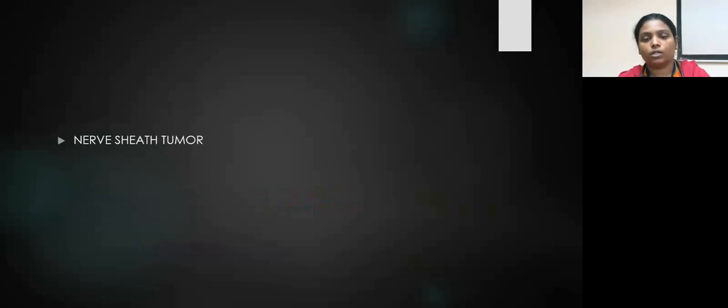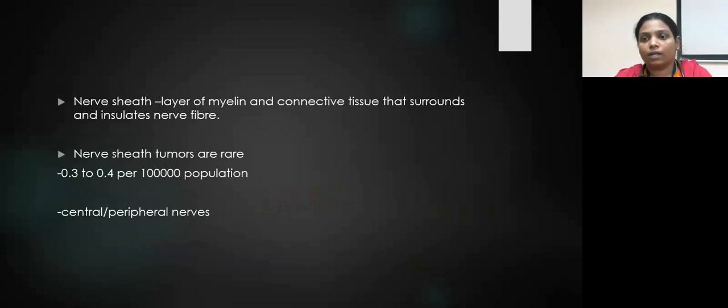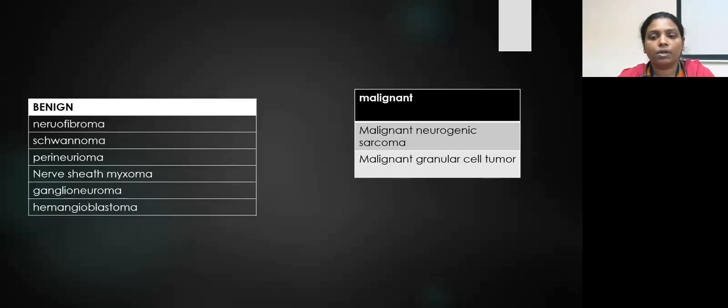Considering the nerve sheath tumor, the nerve sheath is the layer of myelin and connective tissue that surrounds and insulates the nerve fiber. These tumors are very rare, 0.3 to 0.4 per 10 lakh population, and could involve either the central or the peripheral nerve. They could be benign or malignant. Benign lesions we usually describe are neurofibroma, schwannoma, perineuroma, nerve sheath myxoma, ganglioneuroma, and hemangioblastoma, whereas malignant potential includes malignant neurogenic sarcoma or malignant granular cell tumor.